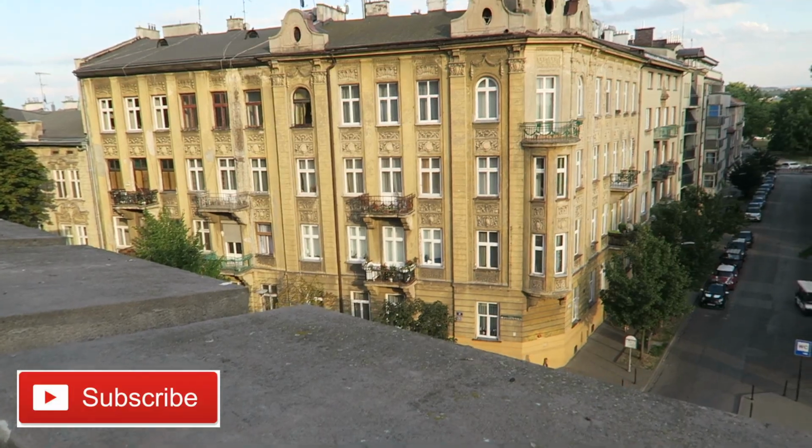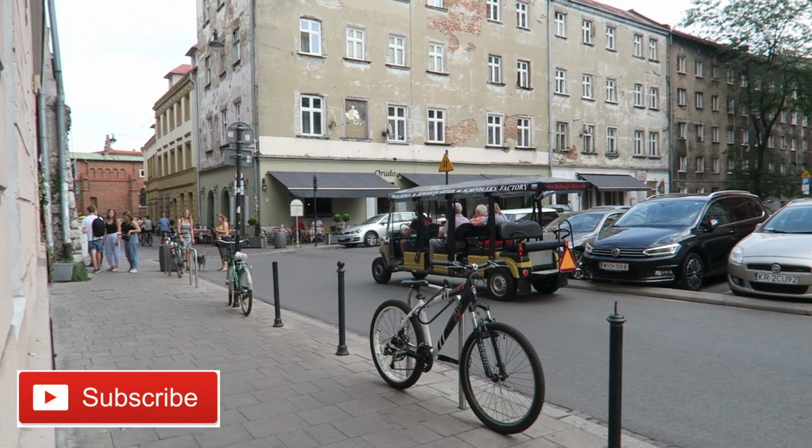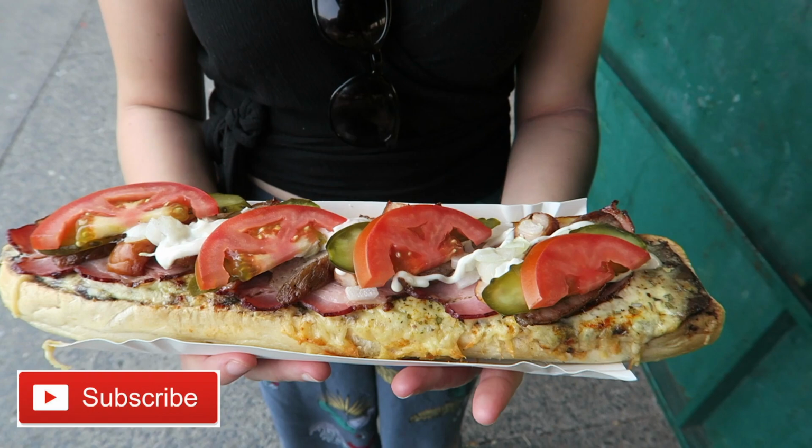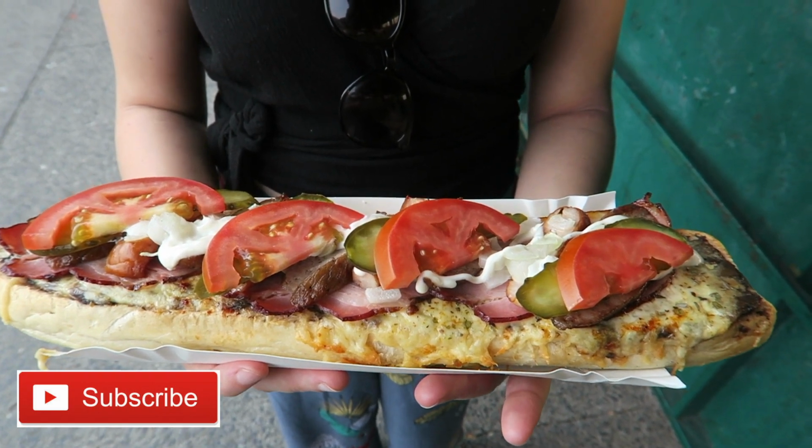Krakow is small yet fascinating, and I'm so glad we made this our last stop in Poland. With the history and ancient architecture, it's definitely a place not to be missed in Europe.